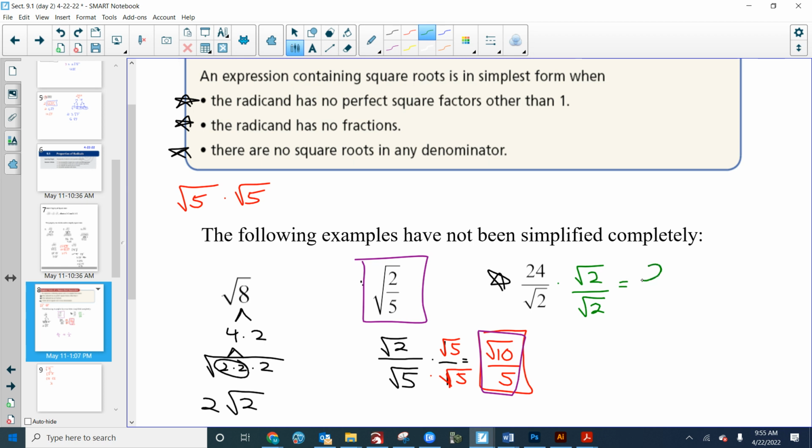What's the numerator? What's 24 times radical 2? Just radical 48? If it was the square root of 24 times the square root of 2, it would be radical 48. It's 24 radical 2. Thank you.